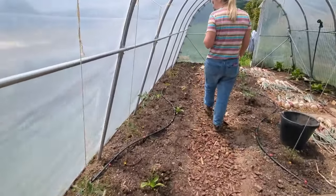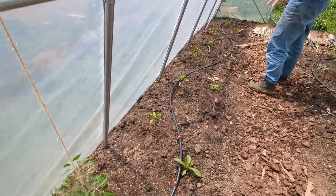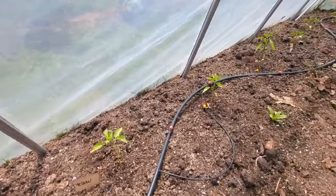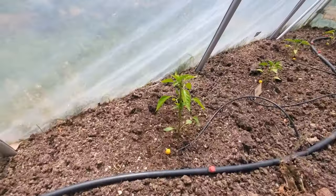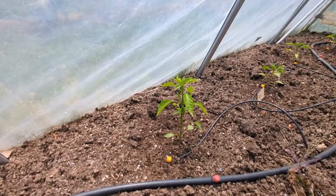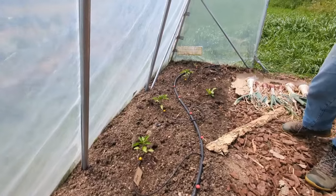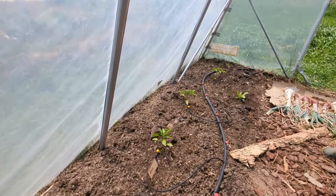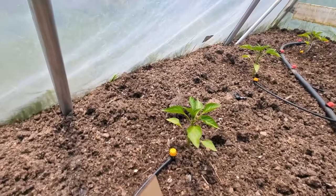Down here's our pepper plants, two yellows followed by a padron. This is a spicy padron, so they're smaller than your usual pepper, a bit bigger than a jalapeno, delicious. And then three red pepper plants. We've not bothered growing any green peppers because, I mean, I know that you can add them to things that you cook, but I'm not massively keen on the taste of a green pepper, so I've not bothered growing them.